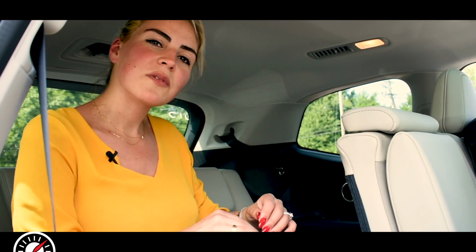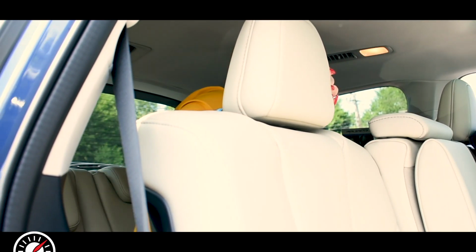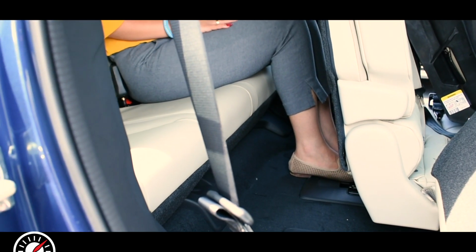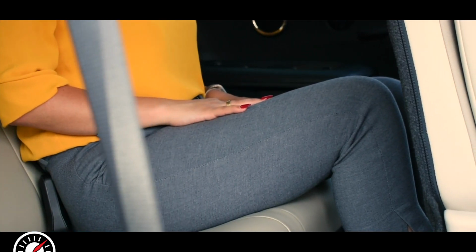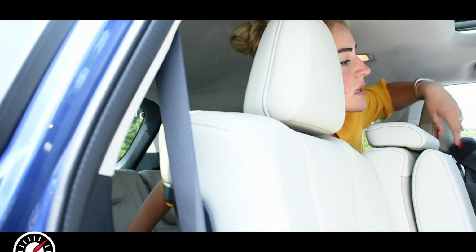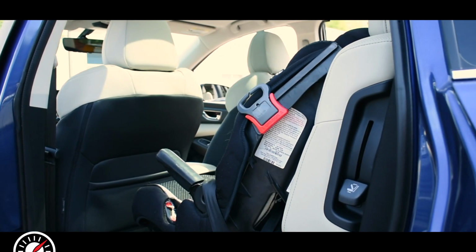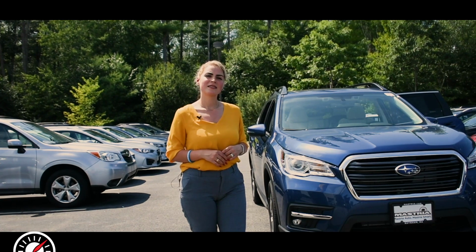All right, here I am in the third row of the Subaru Ascent. So I'm going to pull this seat back, and I'm sitting in the third row currently. Again, I'm 5'7", so I have plenty of room back here. My feet are comfortable, it's not touching. And also, I did sit in the front driver's side seat as well as the passenger side seat, and there's still room for adults.